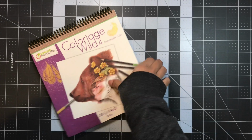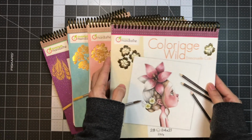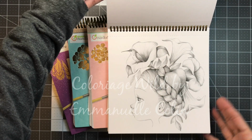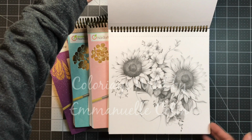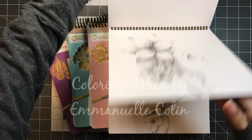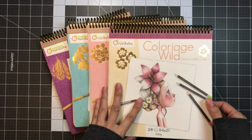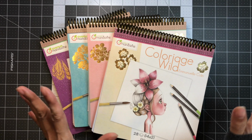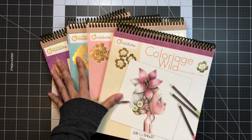And we have 4. All of these books I did purchase through Amazon UK, and they're just beautiful. There are 14 illustrations in each, and they do have doubles, and that's the reason why I picked these. They're very beautiful, and I think I'm just very intimidated by the illustrations for some reason. But I really do want to color in here, so hoping to get at least one coloring in each of these books this year. So that is my first of the 10, which is the Coloriage Wild series by Emmanuel Collin.